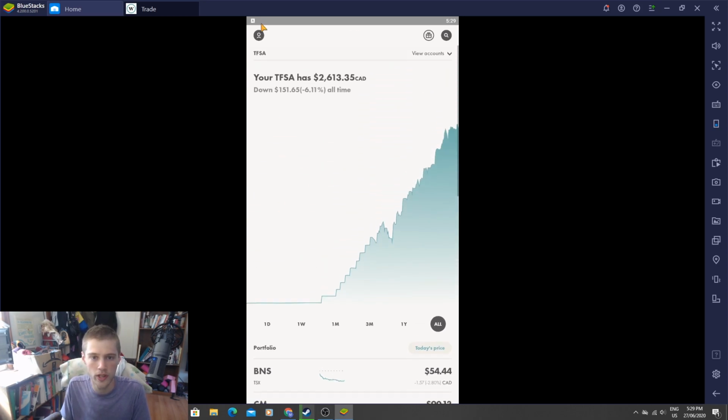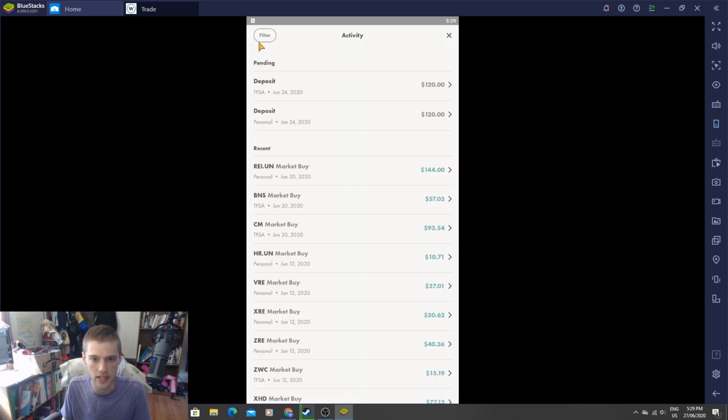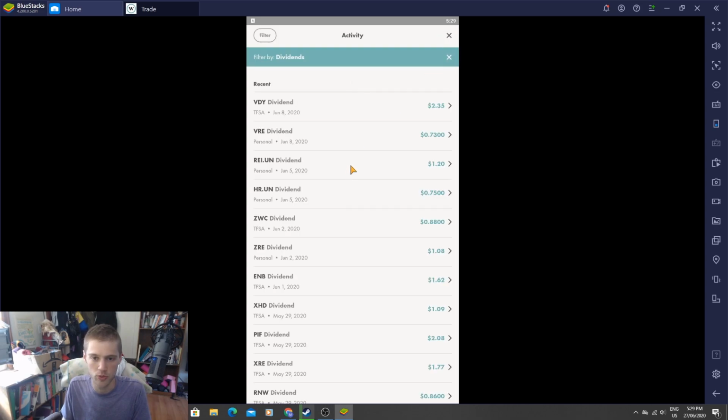Before we go into the REIT investing case study, let's take a quick little peek at the dividends. I don't think we got any dividends once again, but we should be getting them sometime soon. Yes, it doesn't look like we had any dividends other than the ones we got earlier in June, but they should start really rolling in over the next couple days or so. So keep an eye open for that.